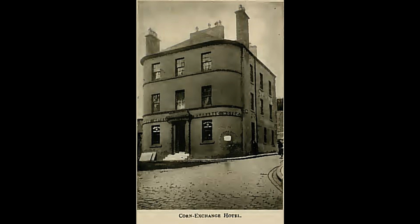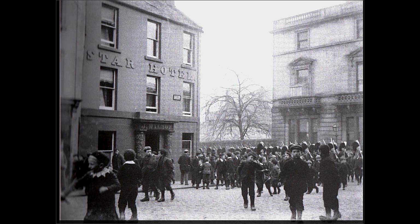This used to be, I don't know this hotel very much, but it was knocked down for the new building at the Corn Exchange.